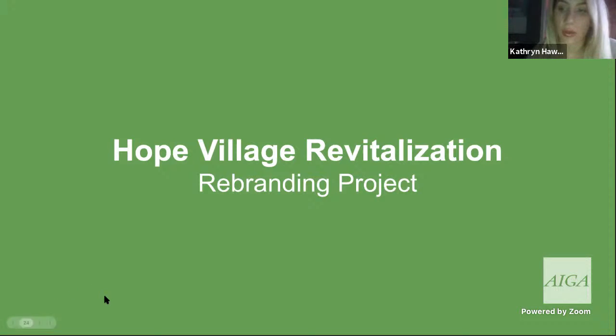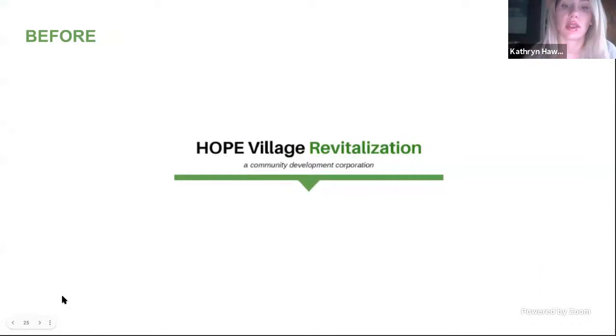I don't know if you want to go to the next screen. So this was one of their original logos. It was just really text oriented, mostly just typed out with this kind of bottom piece. They did want to keep the kind of green aspect to it. That was a color that they really felt strongly about. So that was something that we tried to make sure that we continue to incorporate.